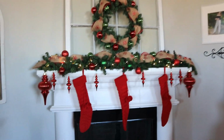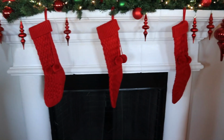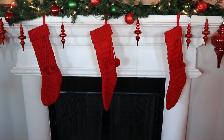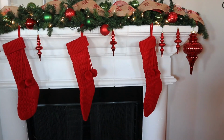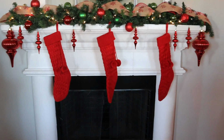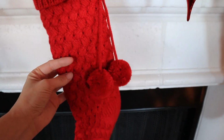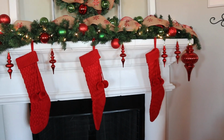And then you can see that I have new stockings this year. They are bright, they're red. Before it was a very dark red, very dark green, and I knew I had to replace them this year. And I think they look absolutely lovely. They're from Hobby Lobby. They're $5 each because they're on sale. I love the simple knitted look of them with the pom-pom detail. And then as you can see, I added these ornaments, and those are from Hobby Lobby as well.